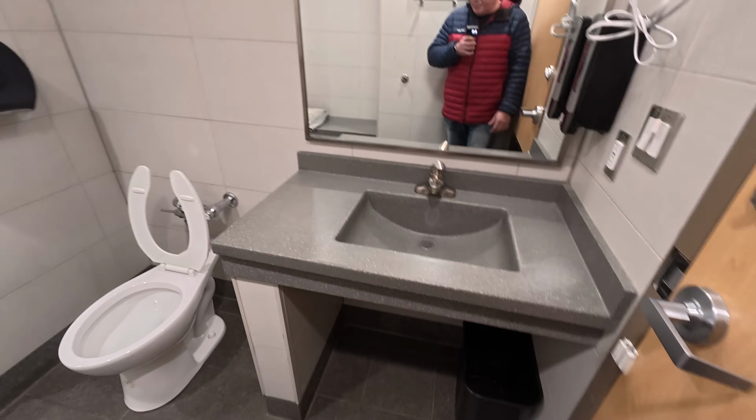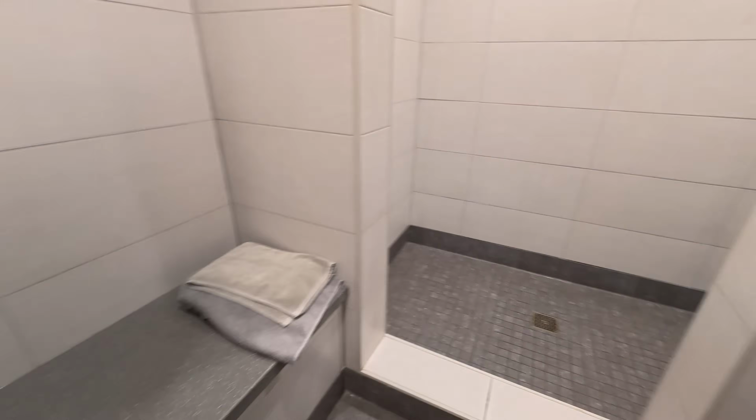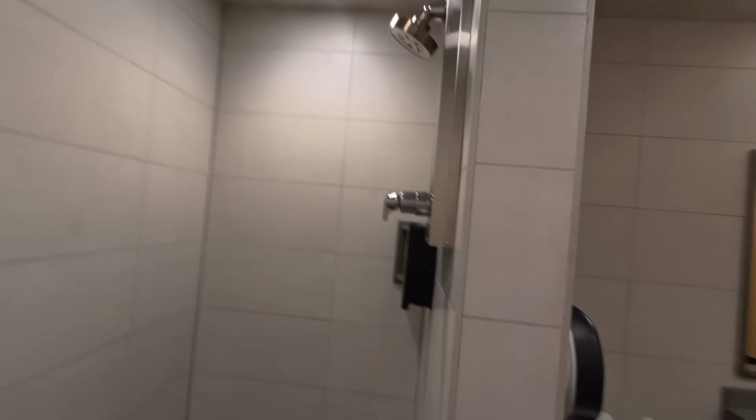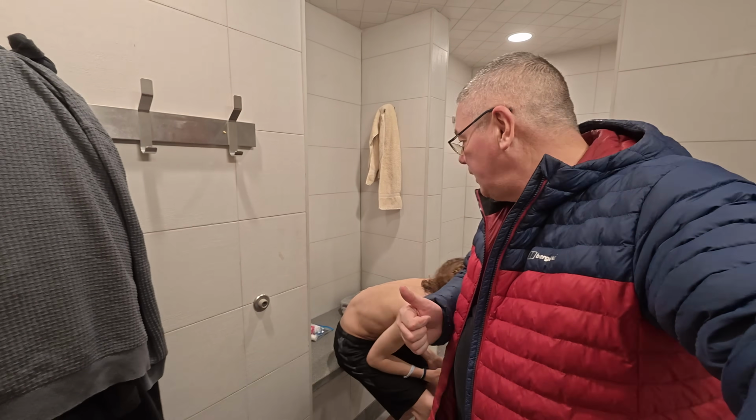So we've got a sink and a mirror there. We've got a toilet here, somewhere for your clothes, and up here for hanging your clothes, and of course a couple of towels, and there's the shower. Perfect. I'll pick you guys up in a minute. Sorted. Have a good shower.